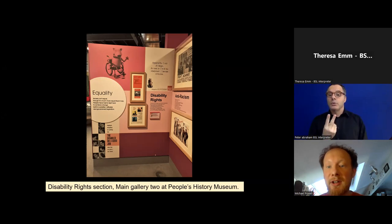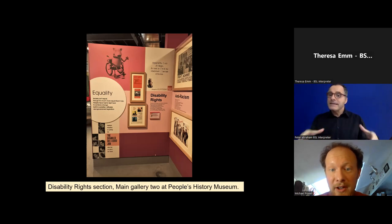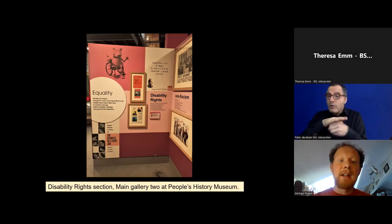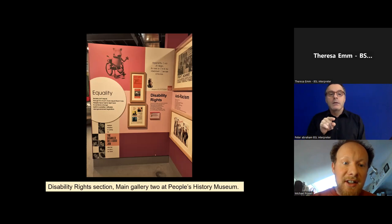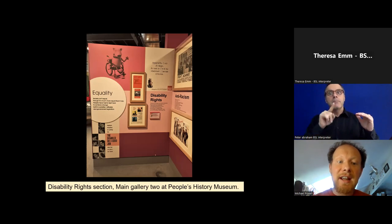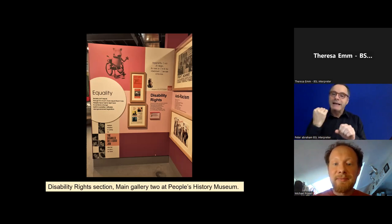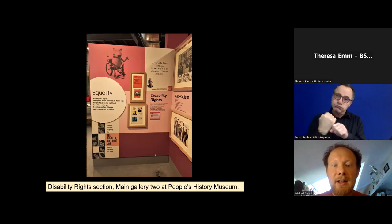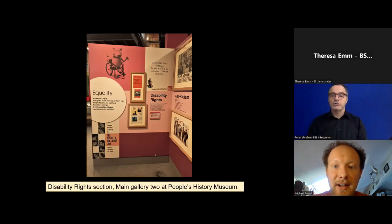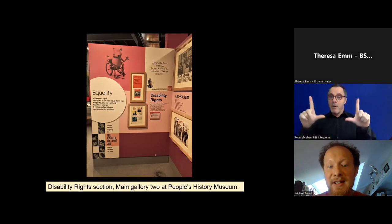This is part of our equality section, and it's quite a small area. It says equality, society isn't equal, though it is much more equal than it was. People have had to fight hard to achieve change, both in society's attitudes and government legislation. There are also some images of flyers and posters relating to disability rights and anti-racism.